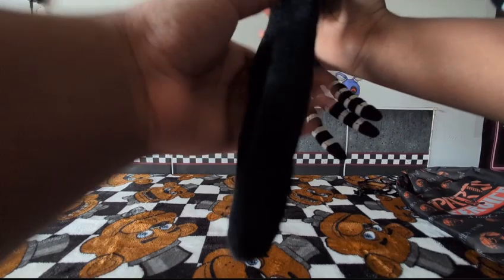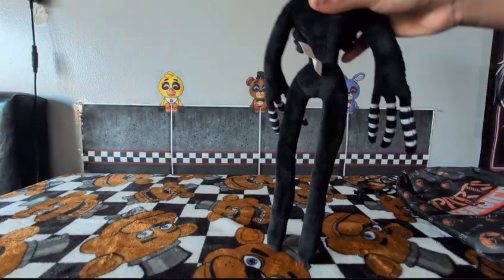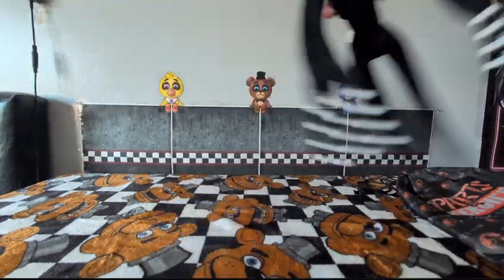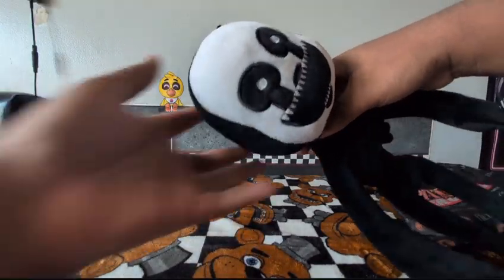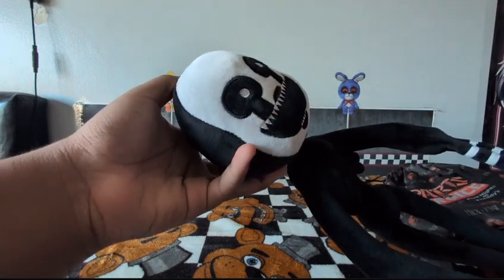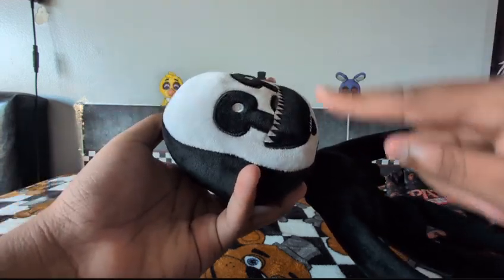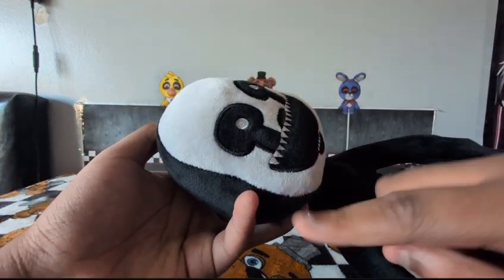But this plush is actually really soft. It has a really nice shape to it. Dawko did a good job with these. But those prices didn't do a good job. But anyway, we have his face right here. Like a typical puppet face, with the white base and his eyes right here, and then the teardrops, and then the lipstick, and then we have the sharp rows of teeth right here.